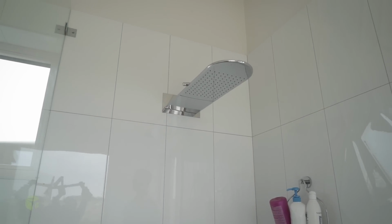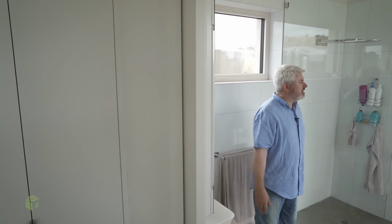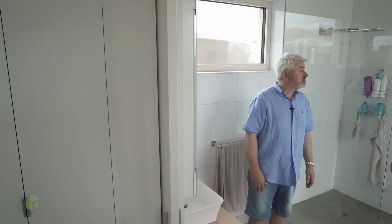I also noticed you've got some internal wall cavity sliders. Yes. These are terrible leakage points in the majority of homes in Australia. Yes, I can imagine. You're not going to have this issue here, are you? These walls, all the internal walls, are within the airtight layer. Correct. So there's no leakage at all.